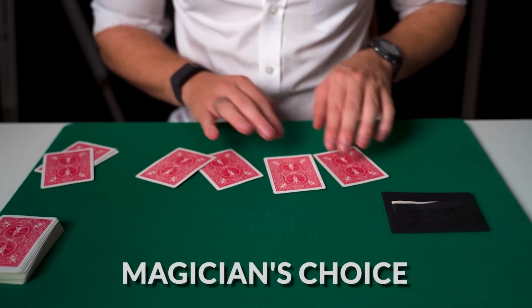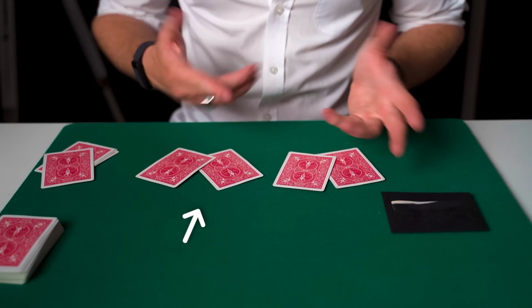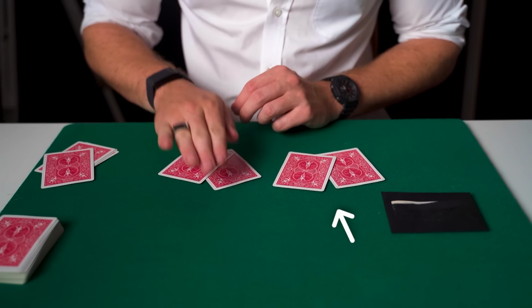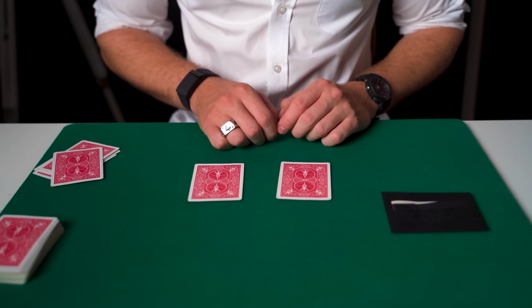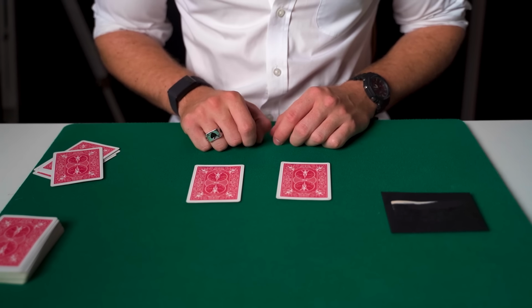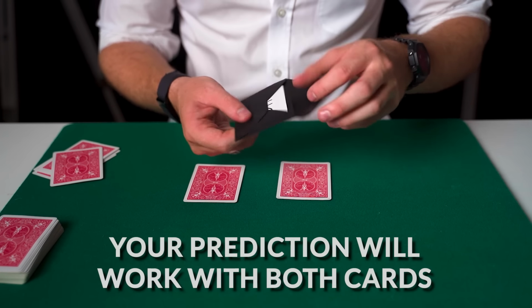Do the same again. Ask them to point to one of the remaining piles. If they point to the cards on the left, we get rid of them, and if they point to the cards on the right, we say, okay, and we remove the cards on the left. Finally, you're going to be left with the 4 of spades and 7 of hearts. It doesn't matter which one they point to, as your prediction will work with both cards.